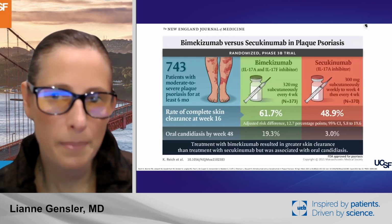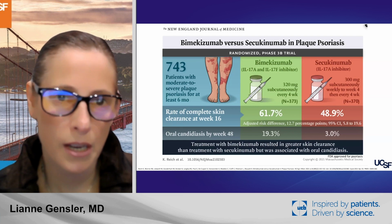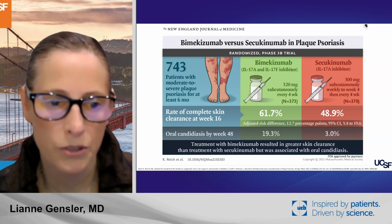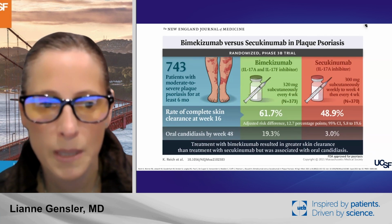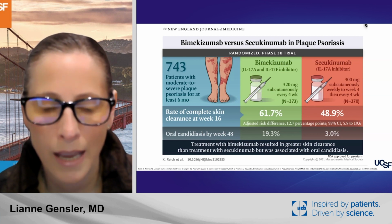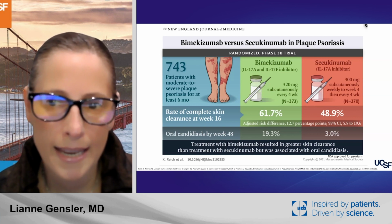So I showed you that because I wanted to bring in new data, and that's the bimekizumab data, which was first published in comparison to secukinumab for plaque psoriasis, and this was the New England Journal of Medicine study, which showed that patients on bimekizumab compared to 300 milligrams of sub-Q secukinumab had a better response for complete clearance of skin. They also had more oral candidiasis when you inhibit IL-17A and IL-17F instead of IL-17A alone.